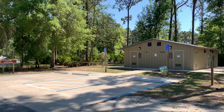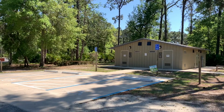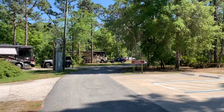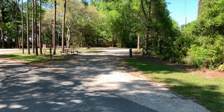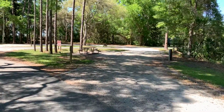Well, I'm now in the Crooked River State Park campground. This is the shower house and restroom facility, and I'm going to show you preferred campsites. These are campsites that I want to come back to camp in. This is a nice site. It's a pull-through site. Let's go check and see what number it is.